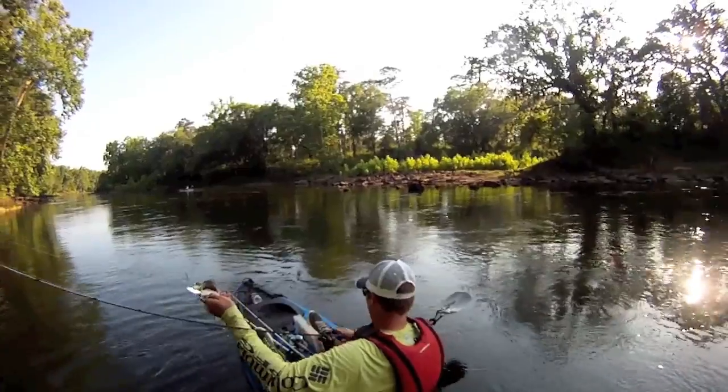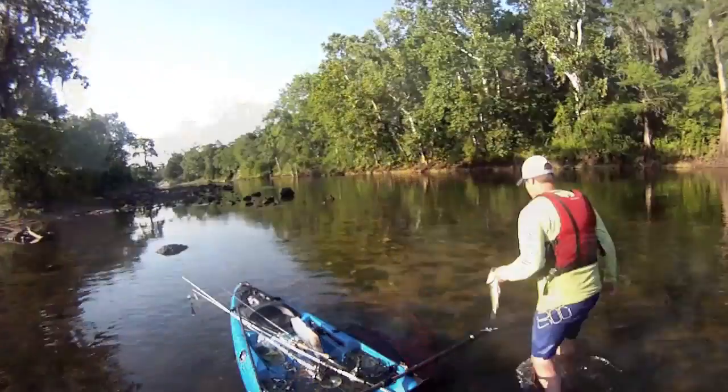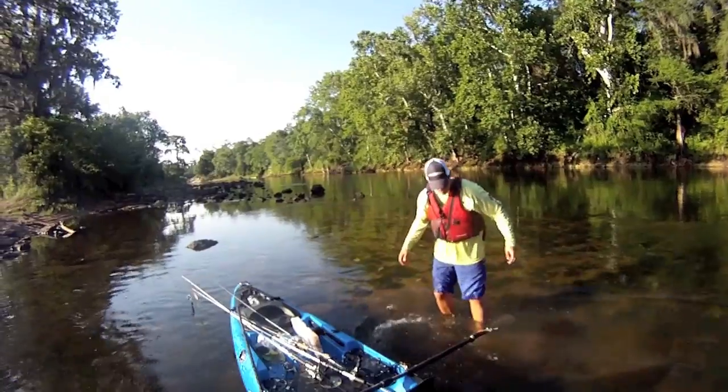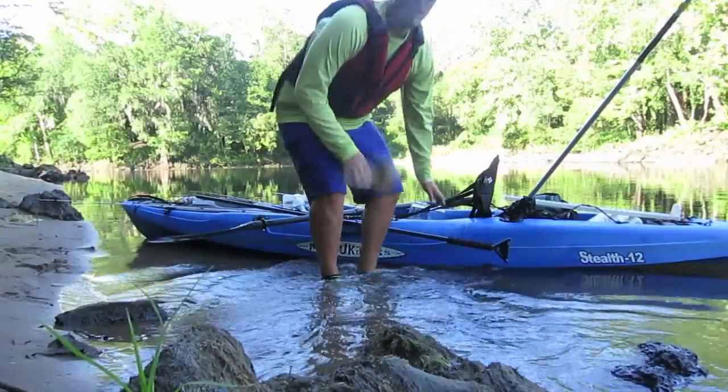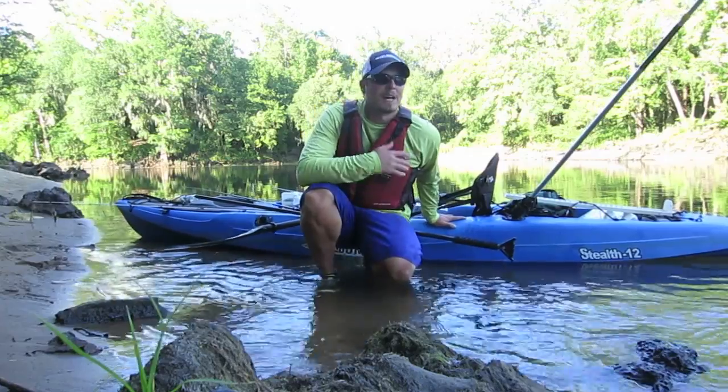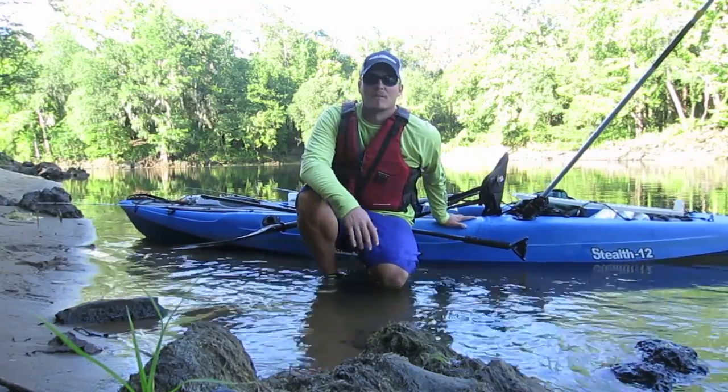This was another shoalie in the 15 to 16 inch range, and here at the end of the day, the Flint was more than living up to the hype. There's one more thing I wanted to talk about today. It's something I try to do when I'm out. I know a lot of other guys do too.